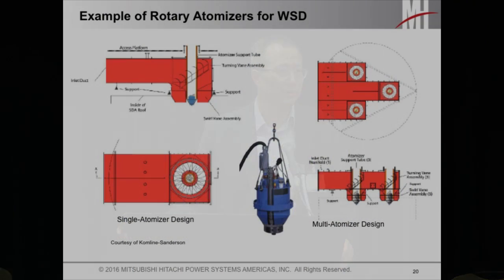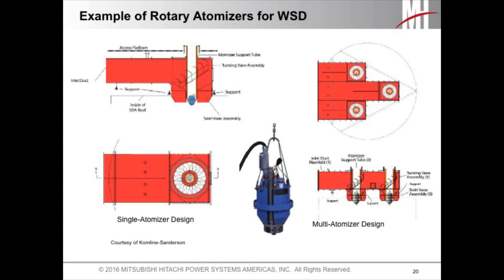This is to show the key elements of the WSD, which is the atomizer. We are seeing a rotary atomizer here. On the left-hand side, you have a single atomizer arrangement, and on the right-hand side, it's a larger spray dryer with a 3 atomizer arrangement. These atomizers have variable speed drives, rotating at 12,000 to 15,000 RPM, a very high rotation energy. That's what helps pulverize the water into small droplets.